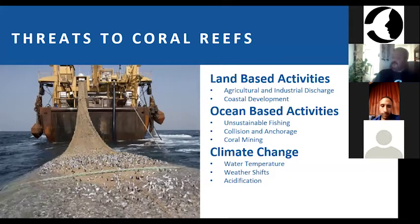Unfortunately, for example, this year the Great Barrier Reef is going through its third mass bleaching event in the past 5 years. Last year, or the year before, when this happened, 80% of the corals bleached out in the Great Barrier Reef.